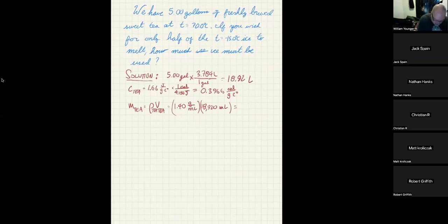And so 18920 times 1.4 is 26,488 grams. Okay, so we're looking at 26 kilograms, which is about 44 pounds roughly. Actually, it's quite a bit more than that. It's more like 50 pounds of tea. Okay, so we know the stuff that we need to know.